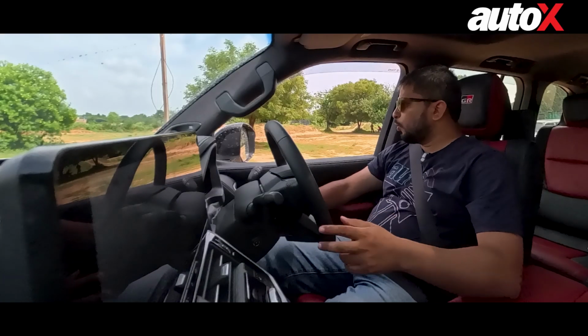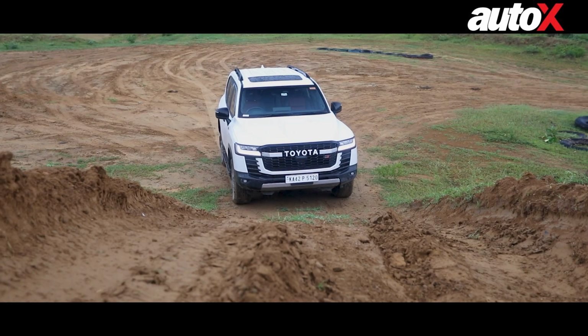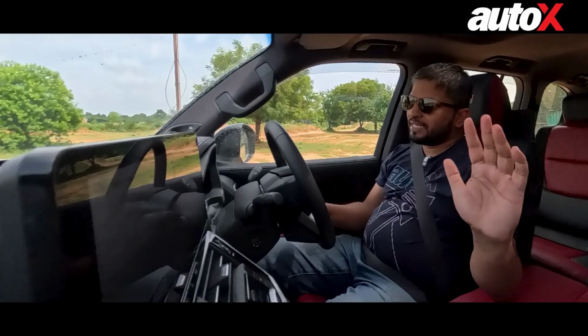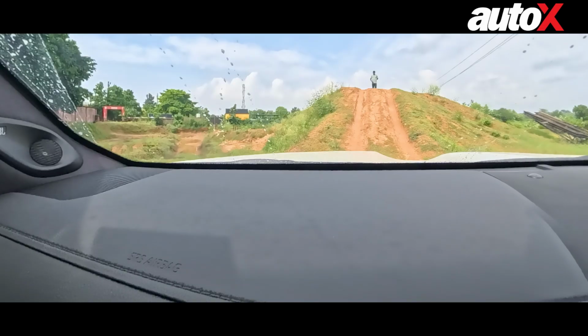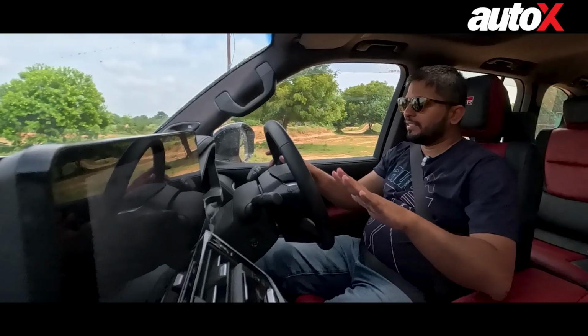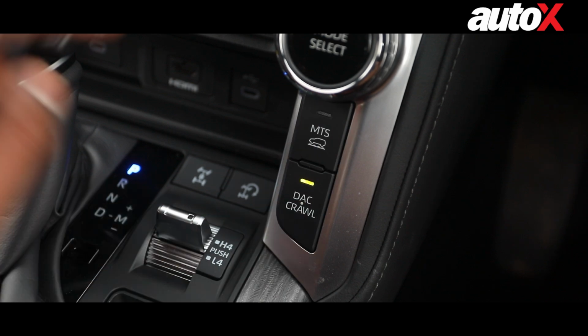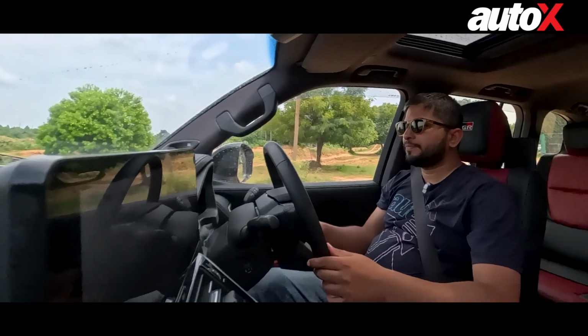Okay, so I'm going to go up this ramp, which is quite steep. And the thing is, I've not engaged anything. It's still in 4 high. So nothing is engaged apart from hill descent control, because to come down from that ramp, I need that control. Okay, let's turn the crawl feature on. It's in auto mode. The MTS is in auto mode.